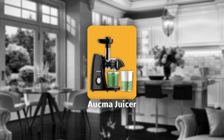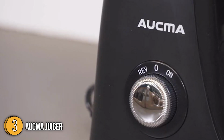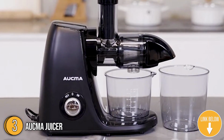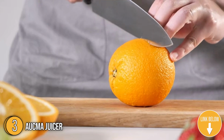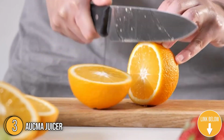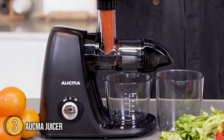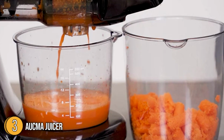The third affordable juicer on our list is the Aucma Juicer. The Aucma Juicer is built with an amazing 7-segment spiral drill that presses the fruits and vegetables into the steel filter, pushing the pulp out through a narrow tube at the end, creating very little pulp pellets. It's made of high-quality food-grade antioxidant materials and has dishwasher-safe parts for easy cleaning.